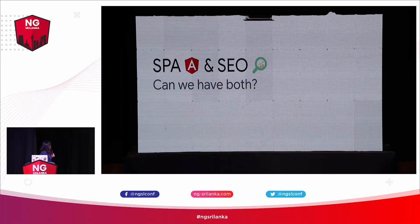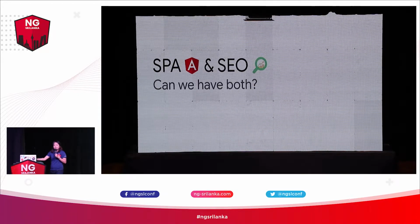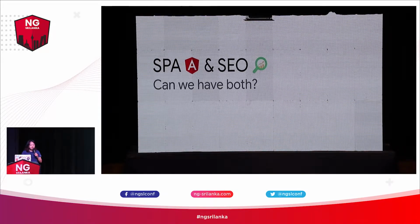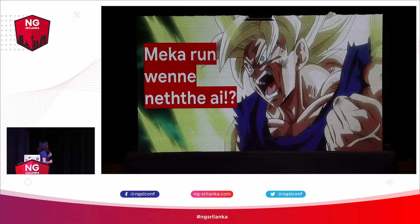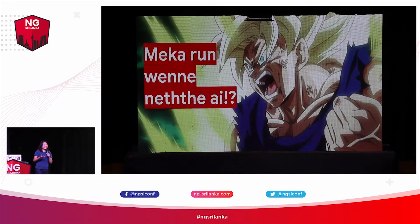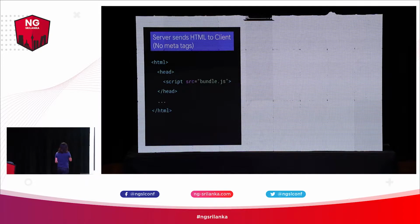Okay, so now we already set the title, update the meta tag, and update the robot.txt. Does that work? When we share this URL to the social media, does that already work? So you might find that it's actually not working. When you share the URL, copy and paste it to Facebook, for example, it just shows you the header and the description, but it doesn't show the image. Why is this happening? So why is there a problem in SPA for the SEO?